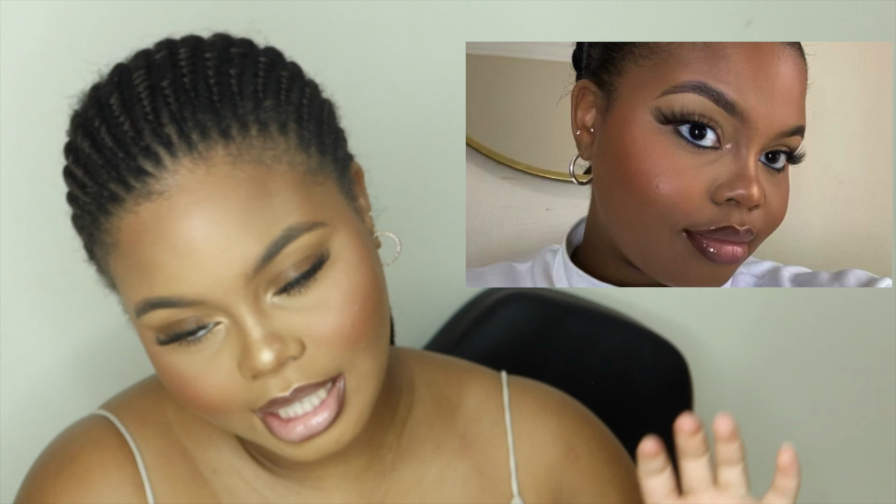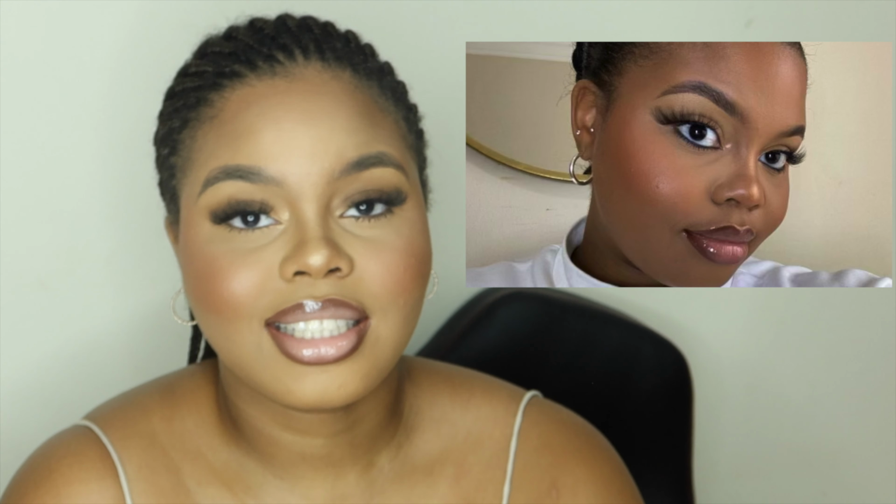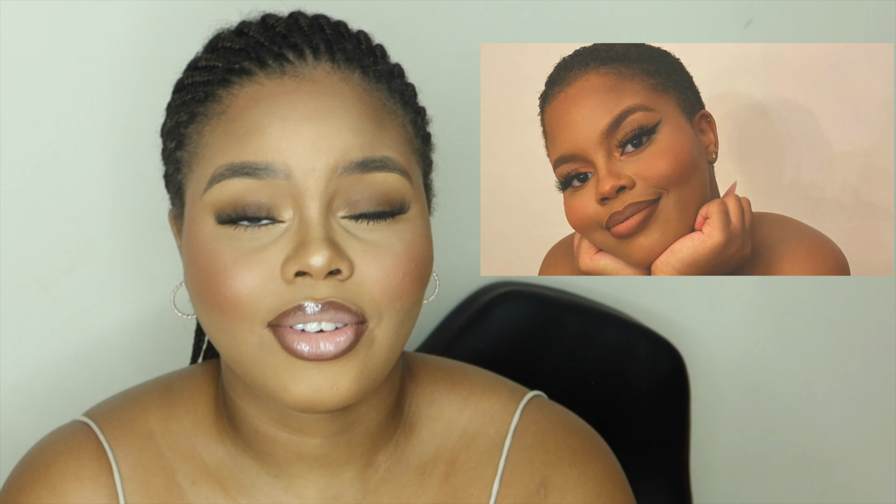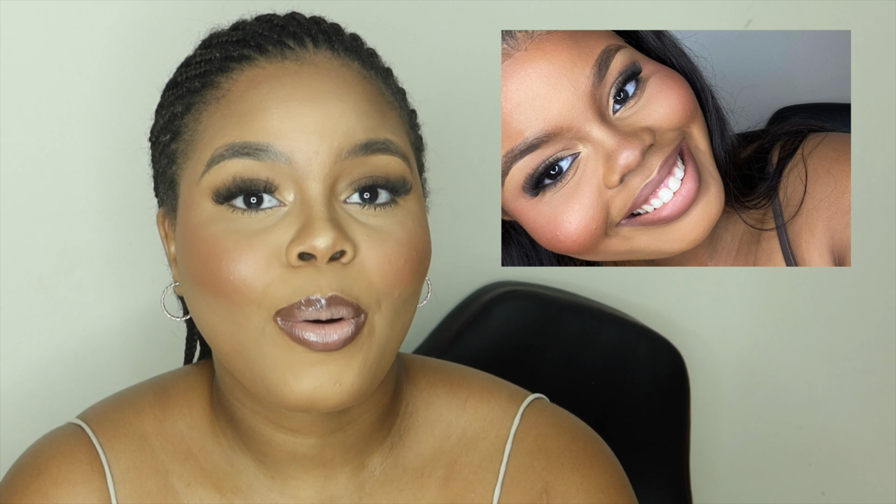But I did love the faces that I created with it, so I'm just gonna insert pictures somewhere here, of me with the old foundation, and even comparing to now, it's still giving the same good quality that Lancôme provides. So yeah, I definitely do recommend this foundation.